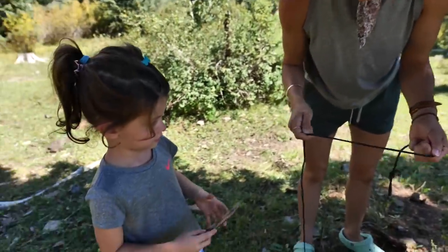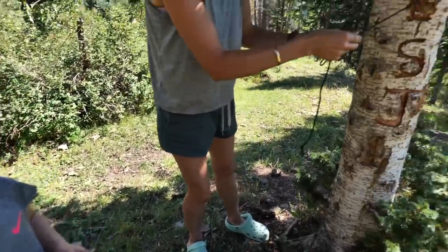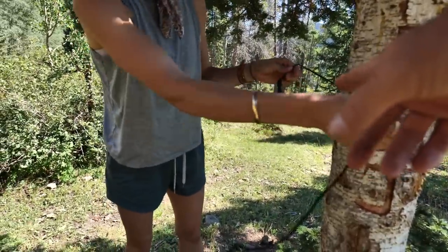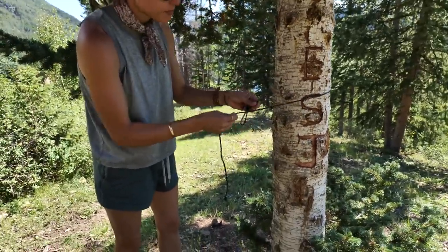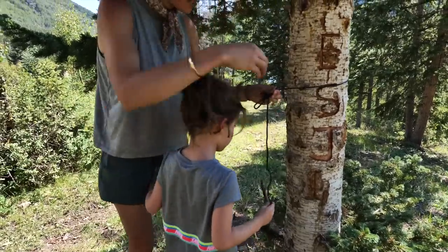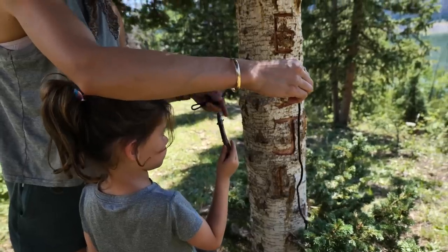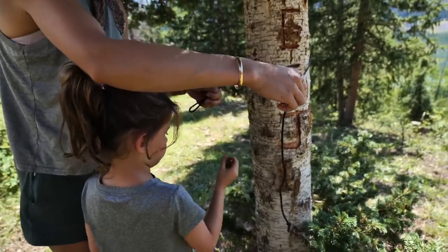So first thing you're going to do is wrap the rope around the tree. Now, let me try to do it about this height. Let her put it through that hole there. Come on over here. Stand right here. This is perfect height for you. You want to do it about head height. First, put the stick down for a sec.